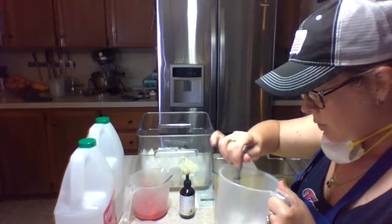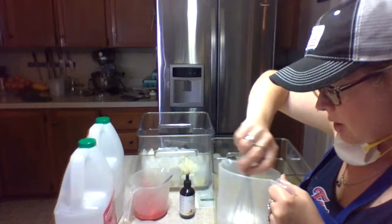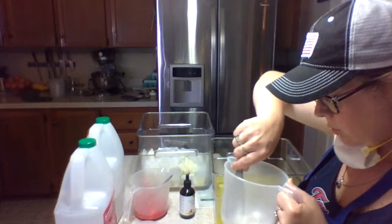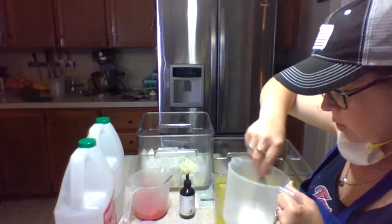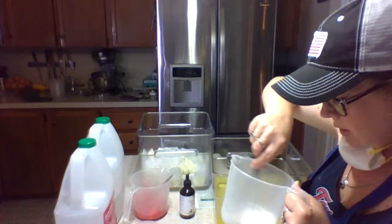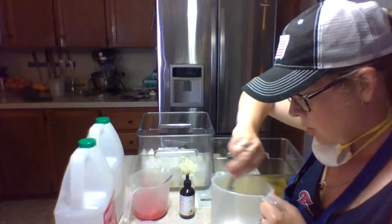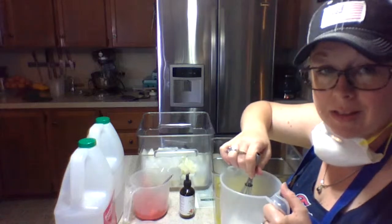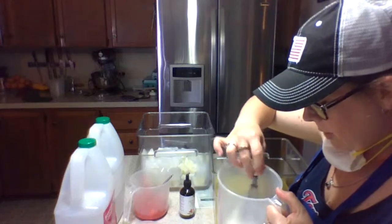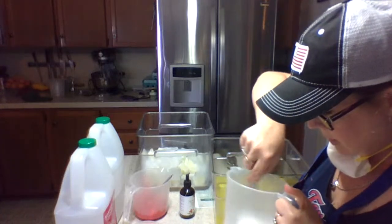And you have to use stainless steel and plastic or glass. Please do not use aluminum. It'll cause a chemical reaction. So I used one of those strainers one time thinking it was a stainless steel strainer, and it was not. It was aluminum, and it started to fume and have a chemical reaction. And I had to dump a whole batch of soap. Even if it's only 2 pounds, it's heartbreaking because you work so hard.